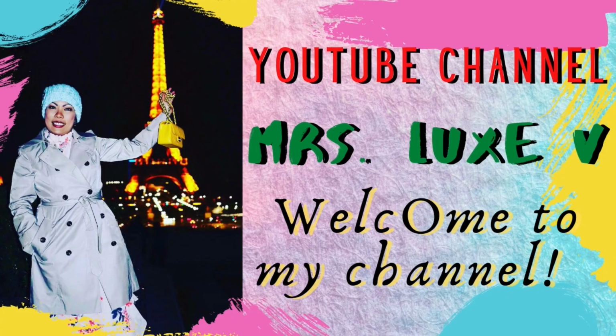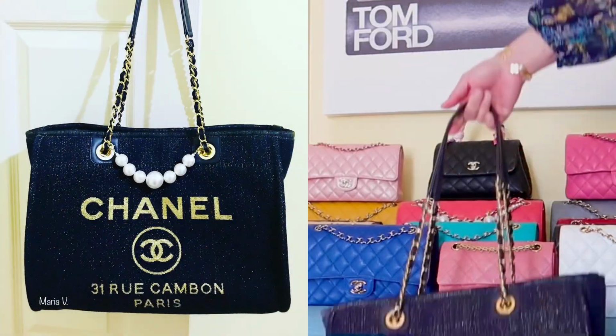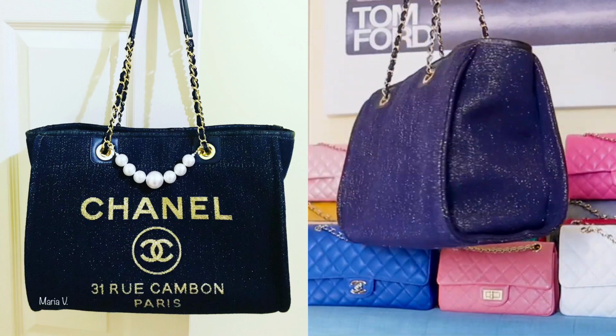Okay, let's get started. The first part is my Chanel handbags collection. Let's start with my one and only Deauville from Chanel. I love the design of this tote as it shimmers even from afar.